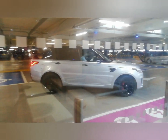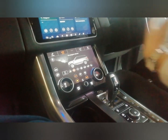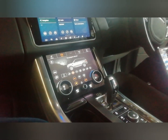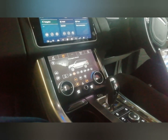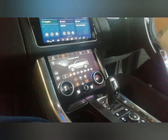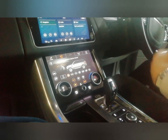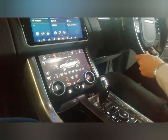Let's test drive that. You have different modes. Eco mode dumbs down the air conditioning and a few of the other electronics, using as little fuel as possible. It kind of shortens your gear ratio, so you're going up the gears quicker, using less fuel. But then the opposite, dynamic mode, turns all your dials nice and red. What dials? Just up here.